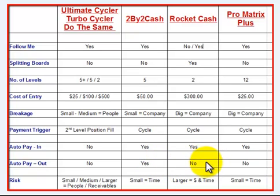Rocket Cash, I say it doesn't, only because they use Payza and Solid Trust Pay, and you literally have to get approved by those companies. You have to get your checking account approved, or you have to be issued a card in order to withdraw the money. A lot of people have made money and had difficulty getting their commissions out of those payment processors that were being used for payment.